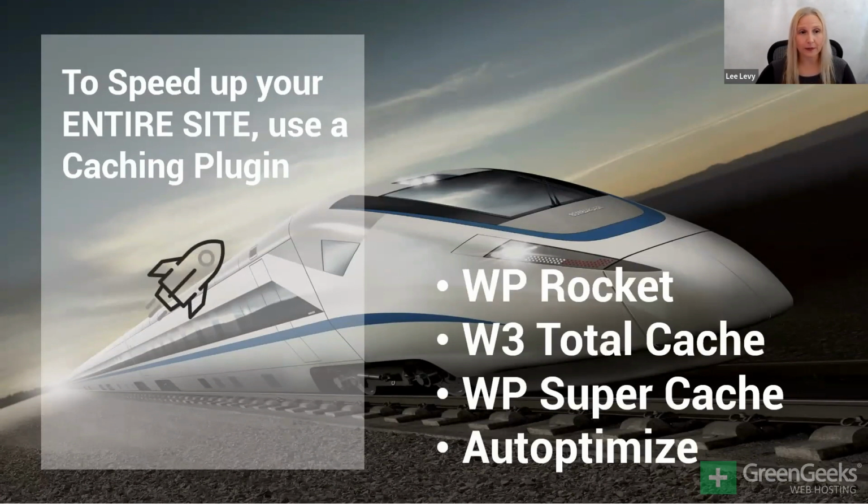You can also speed up your entire site using a caching plugin. Some of these are ones that I recommend: WP Rocket, W3 Total Cache, WP Super Cache, and Autoptimize. Those are some of my favorites.